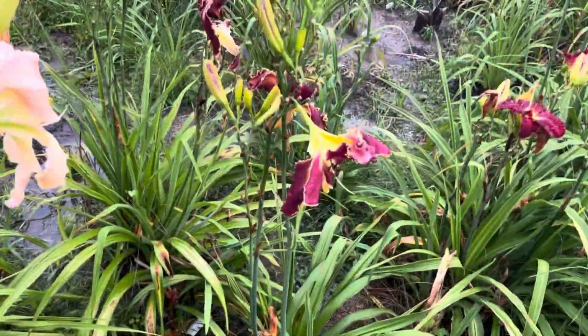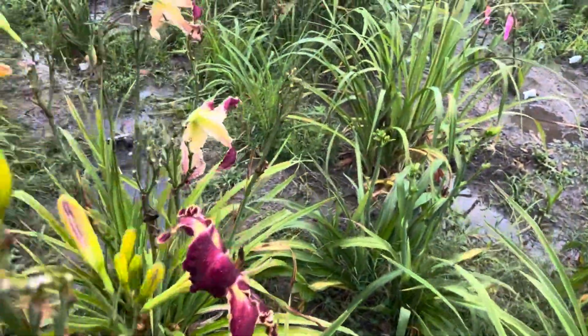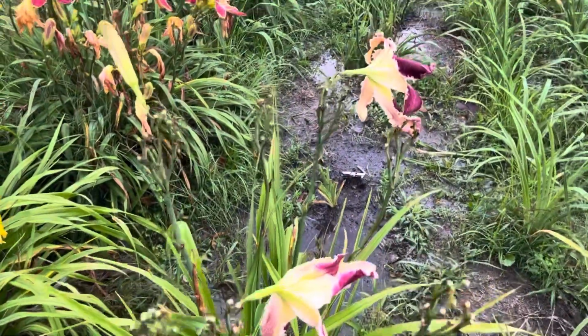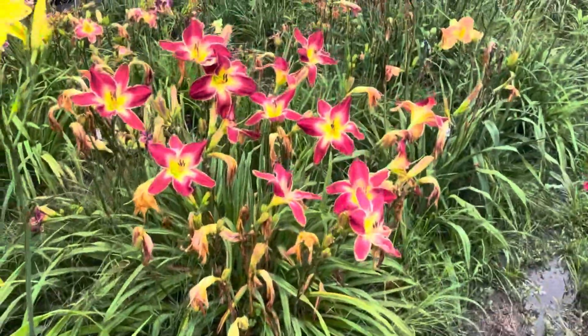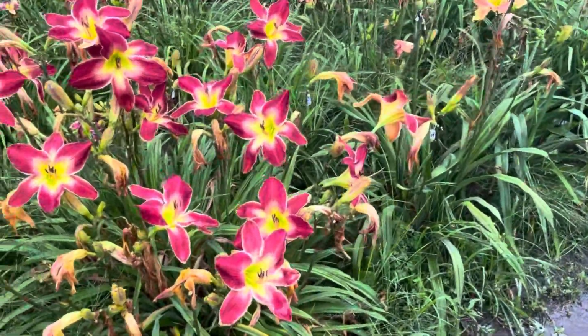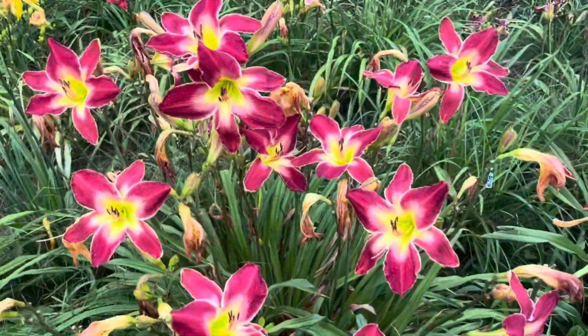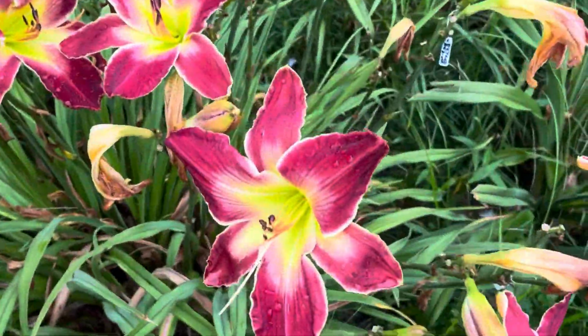So you can see the rain beat down, my Dark Night is rising. And Absolute Ripper took it on the chin. Big flowers. But there's a nice clump of Regina Sitko that's doing good. Big flowers from John Culpa.